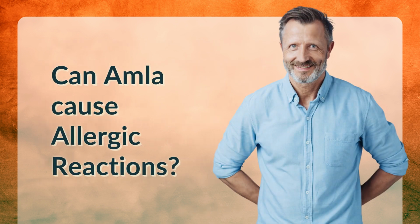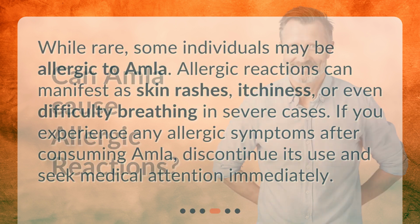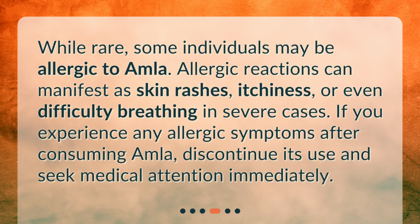Can Amla cause allergic reactions? While rare, some individuals may be allergic to Amla. Allergic reactions can manifest as skin rashes, itchiness, or even difficulty breathing in severe cases. If you experience any allergic symptoms after consuming Amla, discontinue its use and seek medical attention immediately.